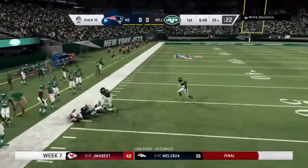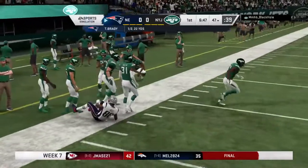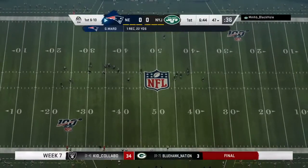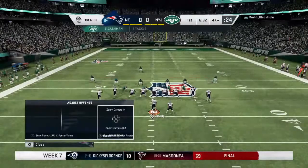Brady looking left side, and he's got a man. That's Ward. And they work this well upfield across the 45. 22 yards there, a first down.